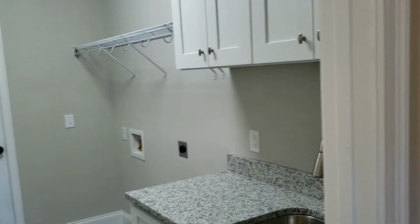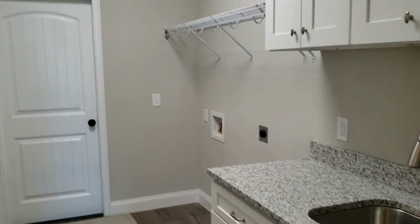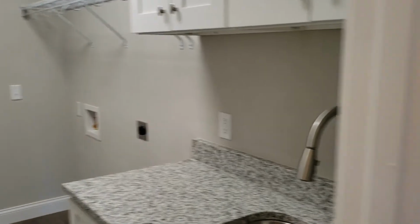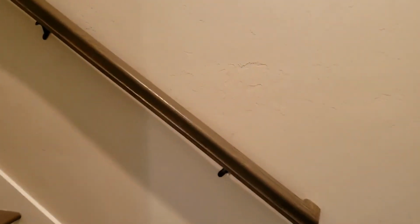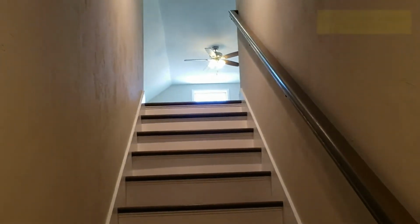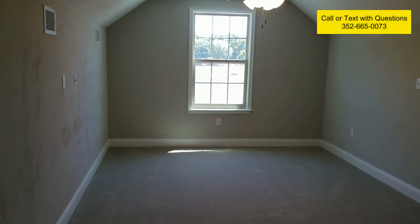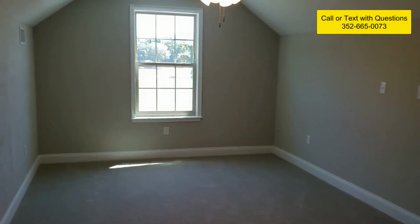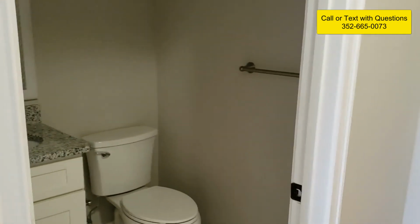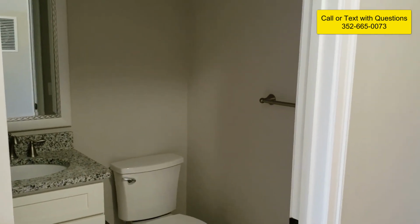And we'll take a look upstairs. Off of the master is your laundry area. It is a total electric home. And then you have a bonus room up the stairs here. This is a good sized bonus room or game room. There is not a closet up here, although it has been wired for TV. And you have a half bath right off of this room.